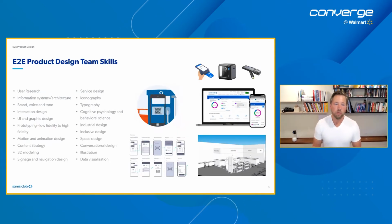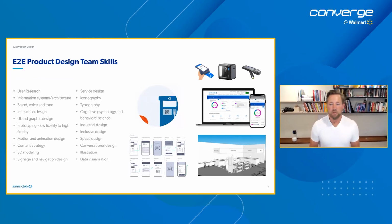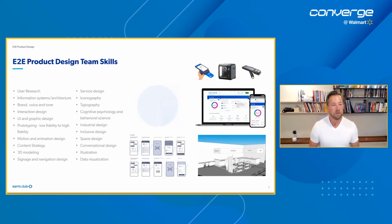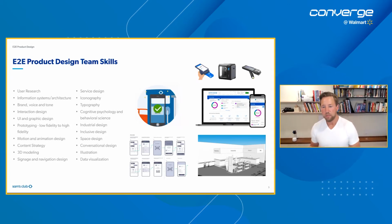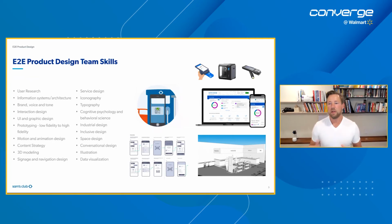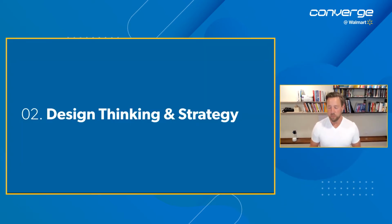In order to do that, we, in the product design team, have a number of different skills that we combine. Product design is teamwork. As you can see on this slide, we have a number of different competencies and people that work together to do this: interaction design, wireframing, visual design, physical industrial design, researchers, animators, and illustrators. When all this comes together, we can create fantastic experiences for our members and associates.